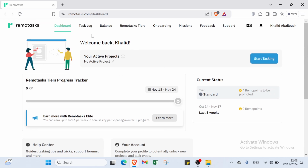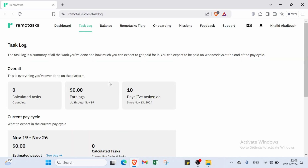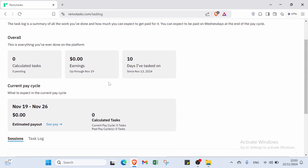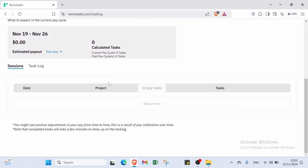So after signing up, all you have to do is start by completing the necessary training for the tasks you want to do. The training helps you learn how to complete tasks like image labeling or transcription correctly. Once trained, you can start selecting tasks from the platform and working on them at your own pace. Each task you complete earns you money, and the more accurate you work, the better tasks you will have access to. So you can work whenever it fits your schedule. Just keep checking for new tasks and start earning.